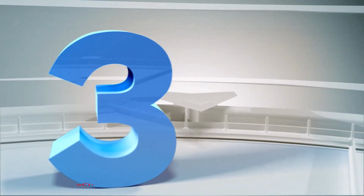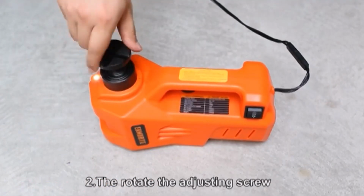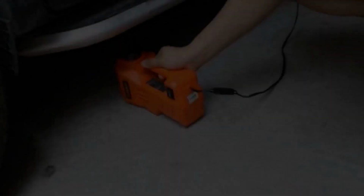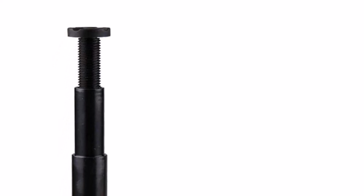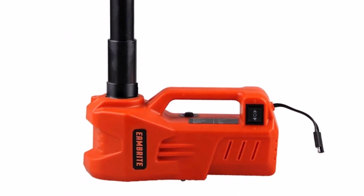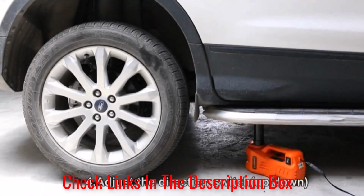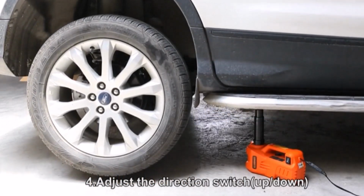Number 3. Embrite Electric Floor Jack. With a capacity of 2,200 pounds and a lift range from 6.1 to 17.3 inches, this electric jack is ideal for all kinds of vehicles. You can use it to lift vehicles of various sizes, including SUVs and trucks. Due to the compact design, the jack is highly portable, and you can keep it within hand's reach all the time. The jack features a 12V cigarette lighter adapter and an 11.4-foot cord.